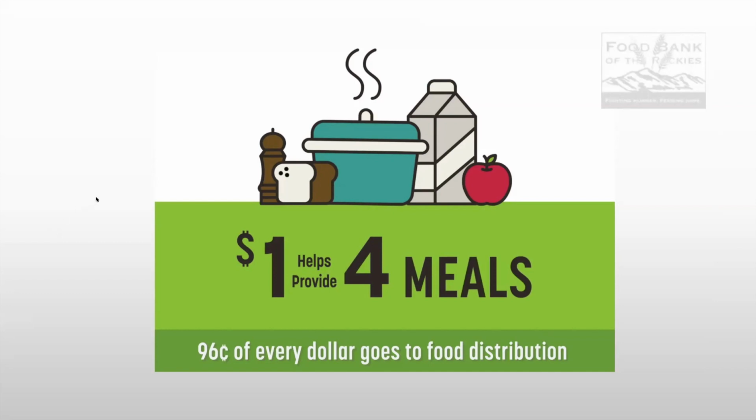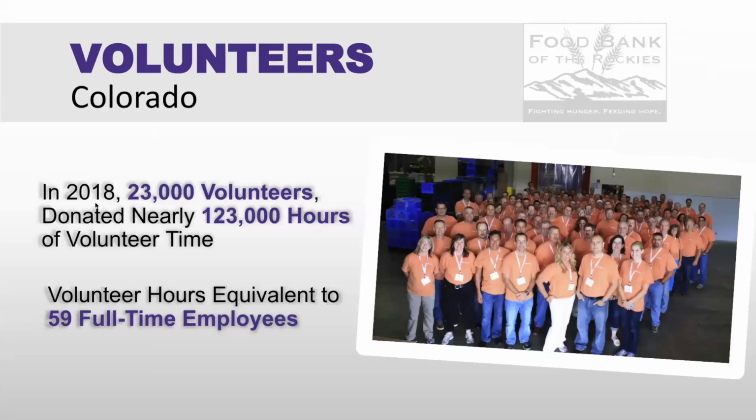And so people say, how in the world do you do that? Well, we do it with partners like Sumo Logic, and also because of volunteers. And if you go to the next slide, you can see during the normal fiscal year, in 2018, for example, we had 23,000 volunteers in this warehouse. They donated 123,000 hours. So for us, that's like having 60 full-time employees.